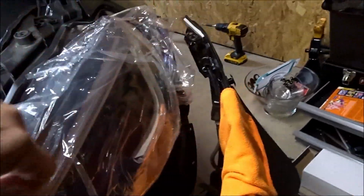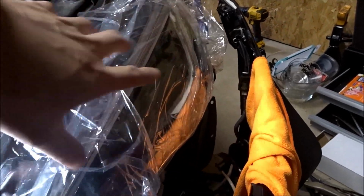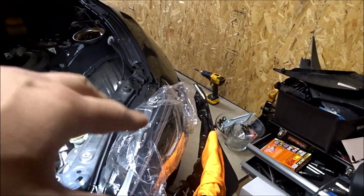They have the boomerang on there that goes all the way down. The sequential lighting right here, which looks good, and it has the blacked out housing in the back as well, which looks good. It has an OEM feel, but these do look great, and I think the lighting will be good on here as well.